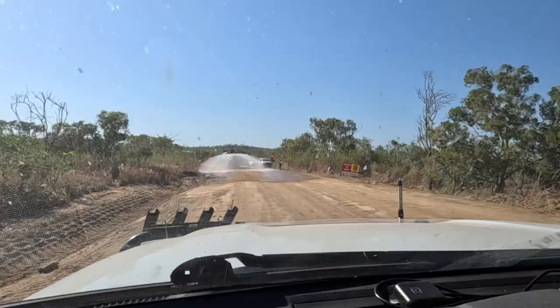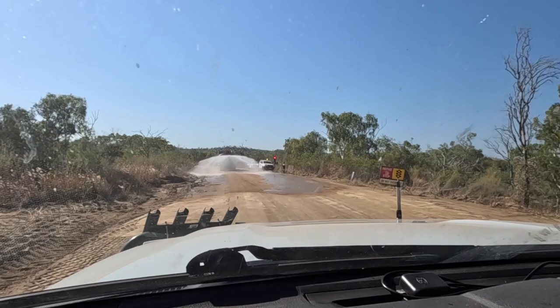How's this? They've pulled out all the stops for us on our Gibb River Road trip, hey? They're coming in before us to wet down the road so that we don't get any dust in the van. Just beautiful. Luxury, huh? Luxury.